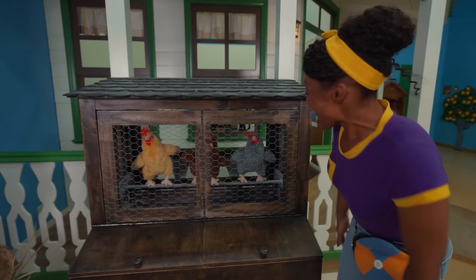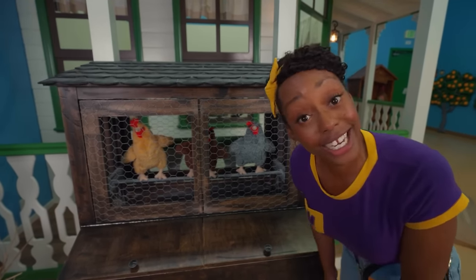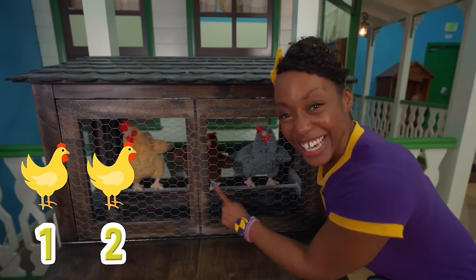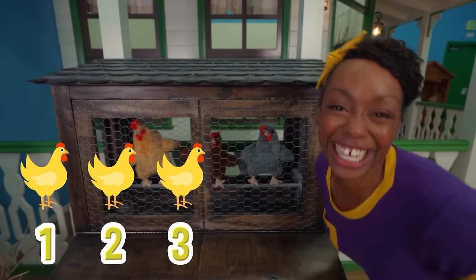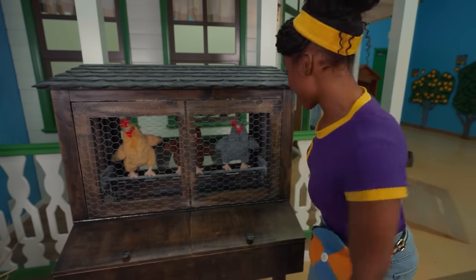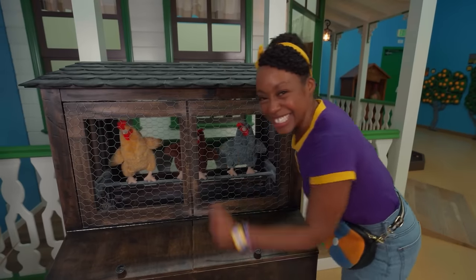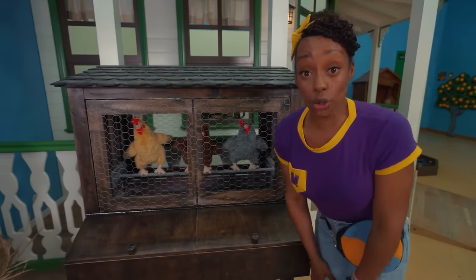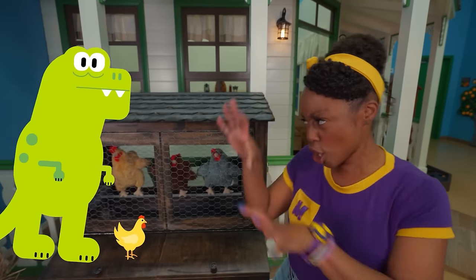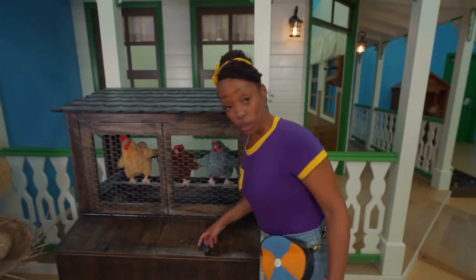Hey, chickens! I'm Meekah. Nice to meet ya. Let's count how many chickens there are. 1, 2, 3. 3 little chickens. Oh, in 3 different colors. Gray, brown, and beige. Did you know chickens are the closest living relative to dinosaurs? Rawr! So cool. Oh, let's see what's in here.